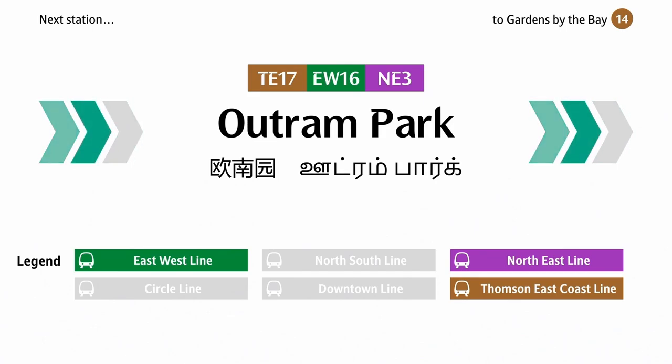Please do not lean against the train doors. Next station, Outram Park. Change at the next station for the East-West Line or North-East Line.